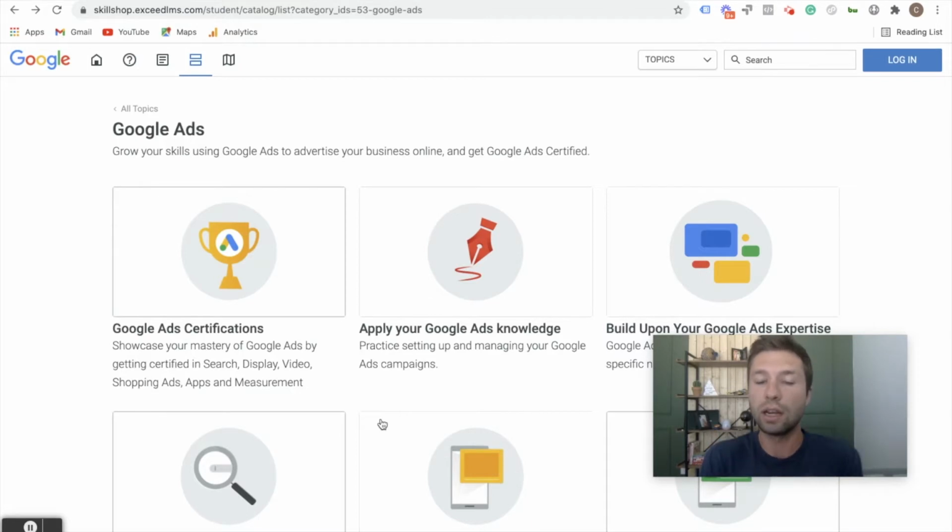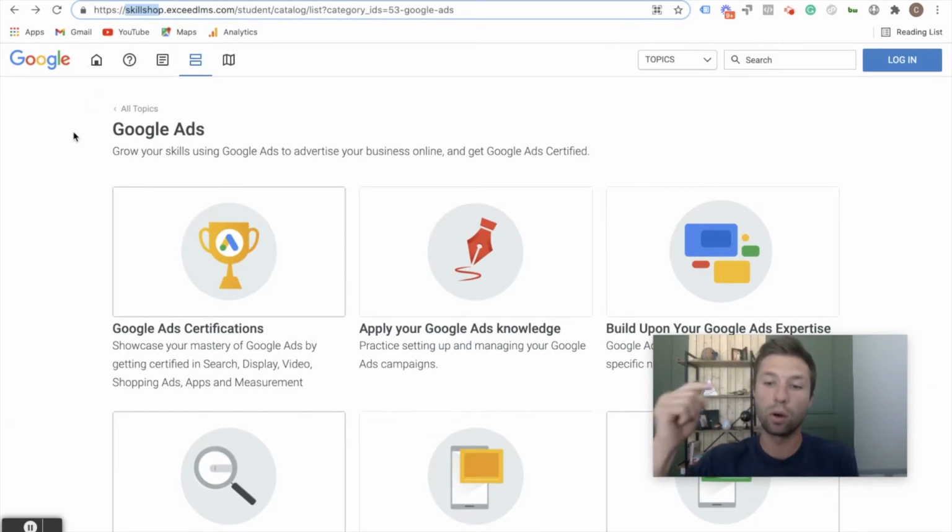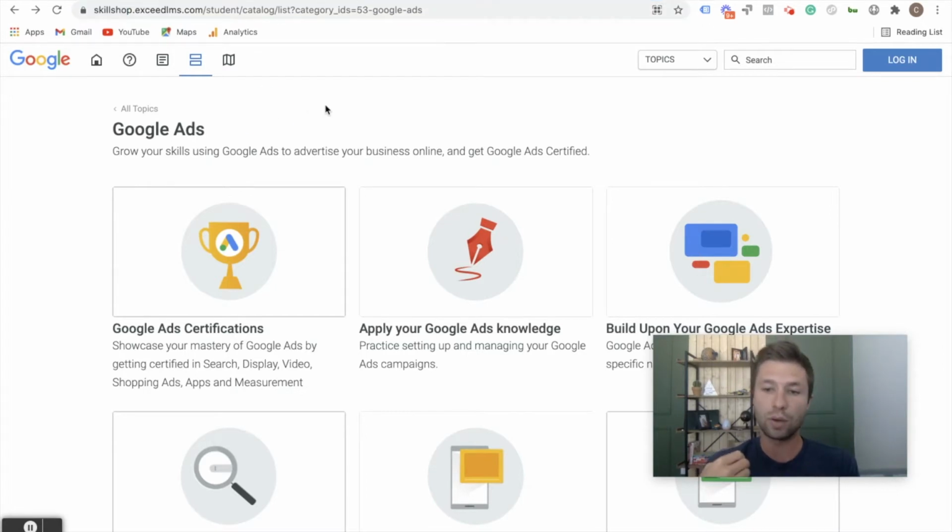The next question that a lot of people ask is, how do I take the Google Ads certification? Well, you take the certification by coming to this site right here, which is skillshop.exceedlms.com, or if you just Google Ads certification, it'll pop up. Or down below, I'll make sure to link it so that you can see the screen that I'm seeing right now, so you can follow right along as well. So that is how you actually go about taking the certification.